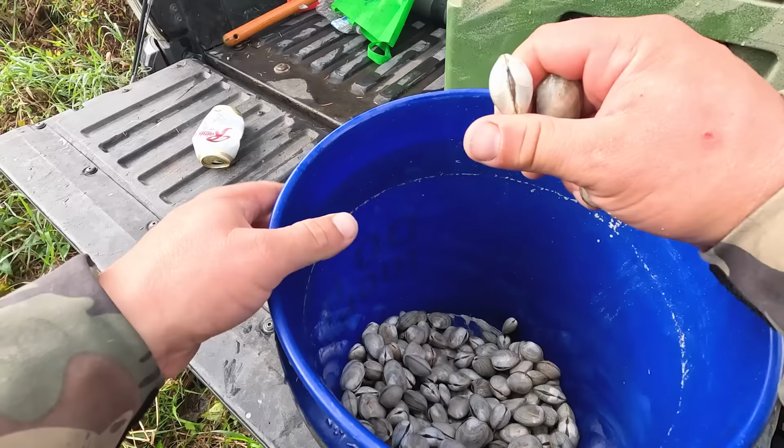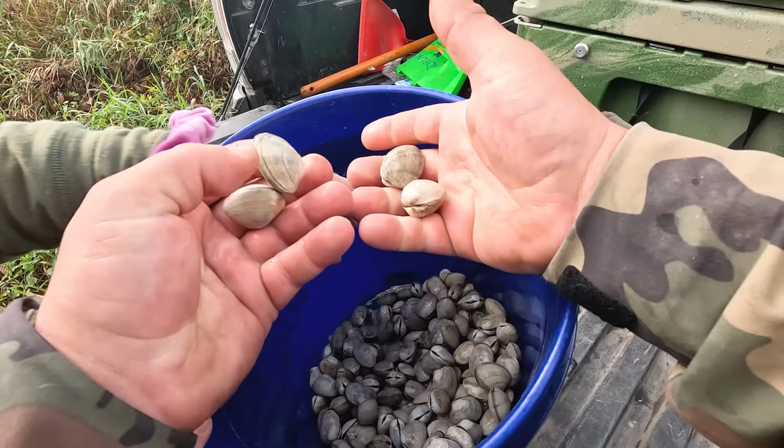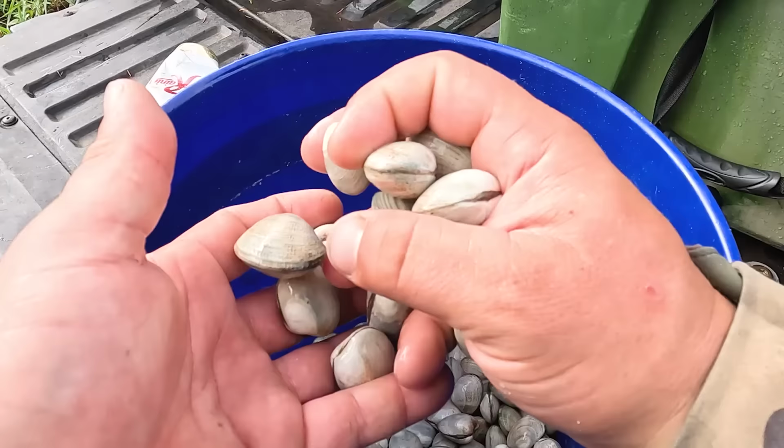These things are beautiful. I've been bouncing around on the road, you know, kind of shaving off all the dirt, getting it all out of all the cracks and crevices. They're looking pretty clean. A clean clam is a good clam.